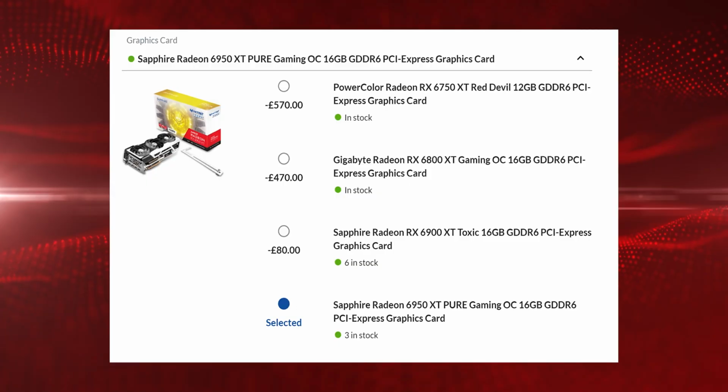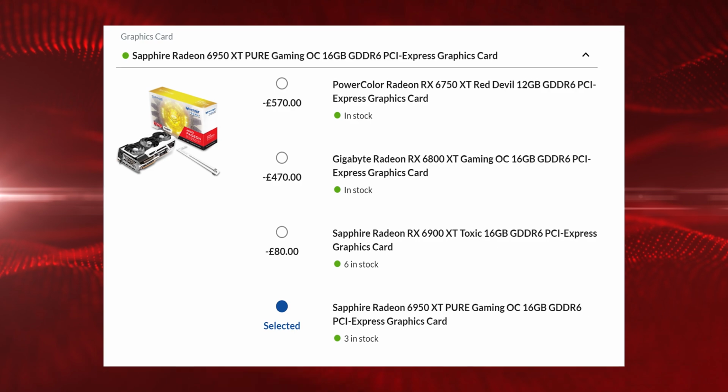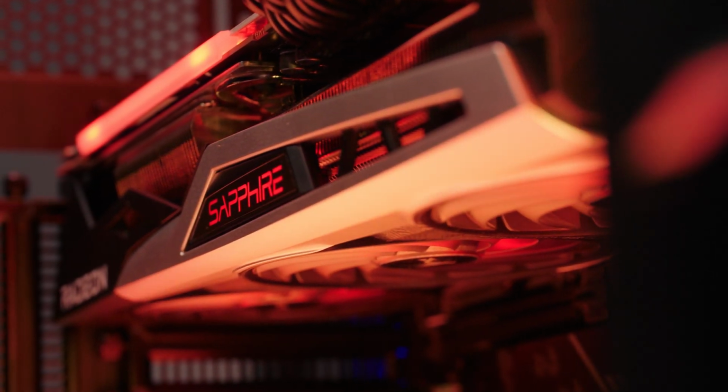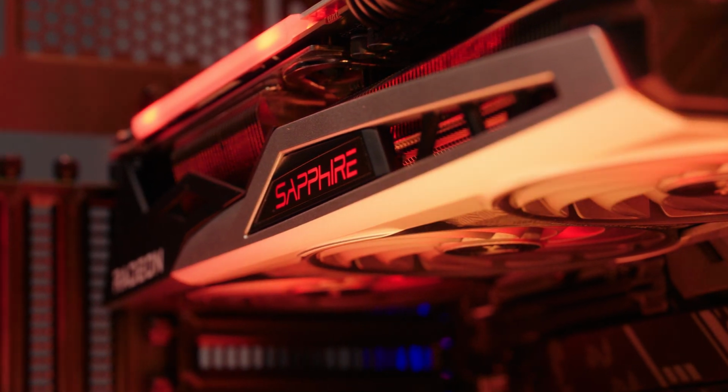The graphics card will make a huge impact when it comes to FPS. Therefore, choose the best GPU that you can within your budget. Of course, also take into account your monitor specifications and what games you're going to play. A 6750 XT will be ideal for playing the latest games at 1440p and 60 FPS, while a 6950 XT is required if you want to game at 4K and make the most of a super smooth high refresh rate display.